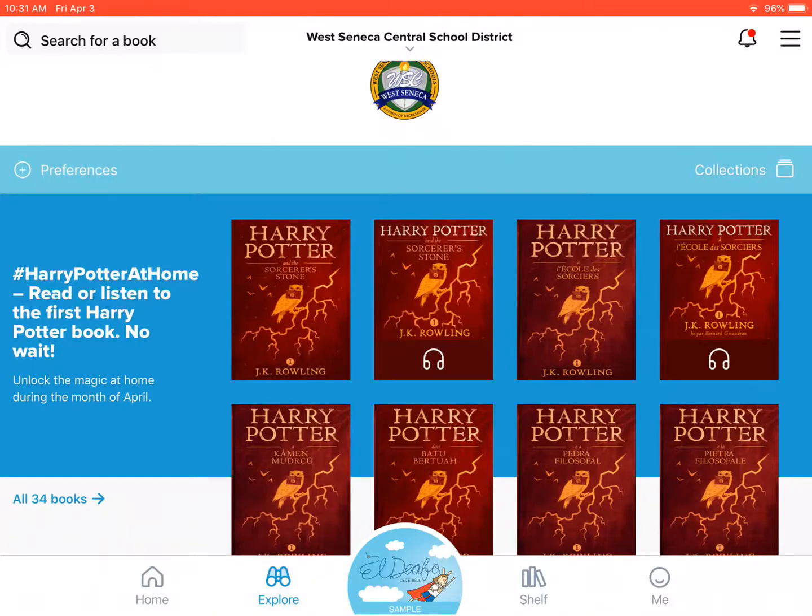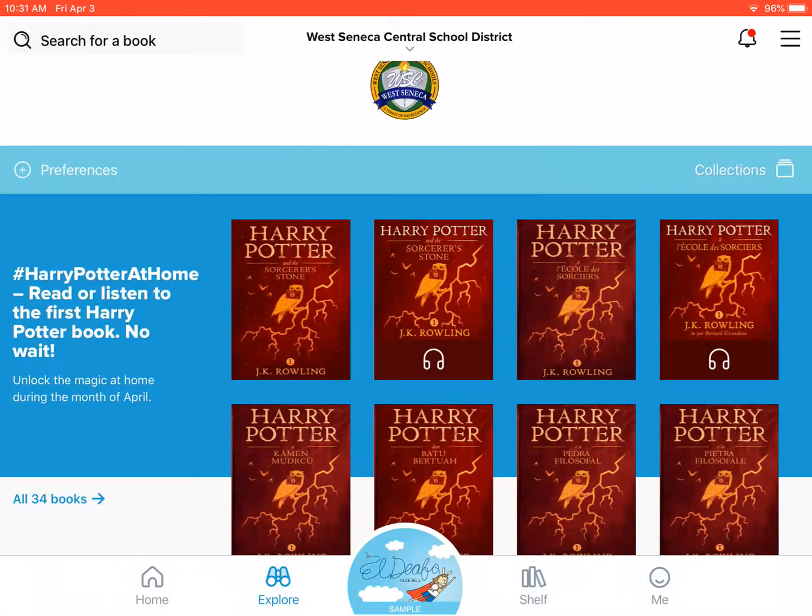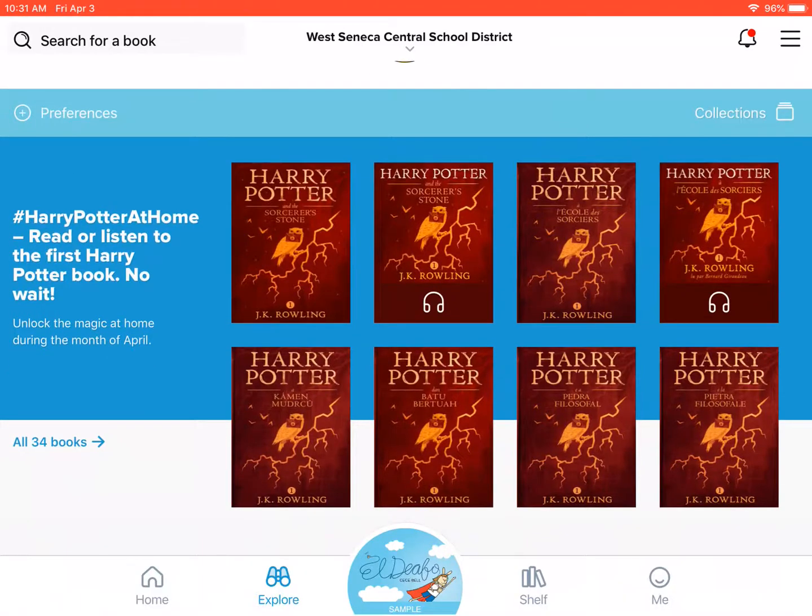So if you want to head over to SORA, you can check out Harry Potter and the Sorcerer's Stone, which is the first book in the series, right now. You can listen to it, or you can actually read the book. And you can tell which one is the regular book and which one is the audiobook, because the audiobook has a little headphone on it right here that lets us know that I can listen to it. The other one does not have the headphones, so you know that that's just a regular book. You'll also notice it's in a bunch of different languages, so make sure you choose the ones that are in English because it's there in a bunch of different choices.